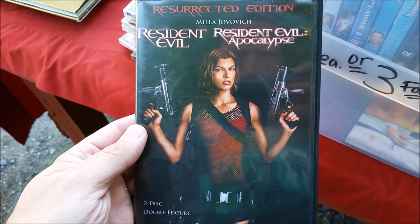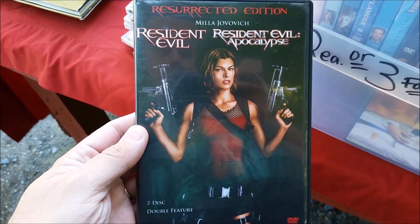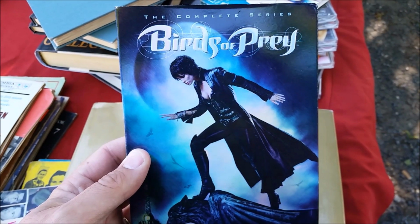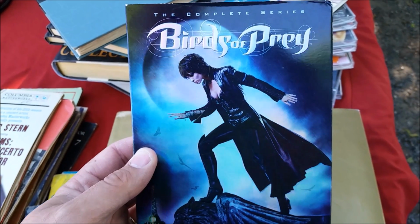I don't care what anybody says, I love the Resident Evil movies. They're big, dumb popcorn flicks. Ain't nothing wrong with that. I'm also a fan of this corny nonsense. Birds of Prey, a failed DC TV show. This is the complete series, sealed in a slipcover for $2.